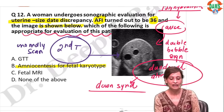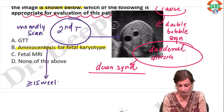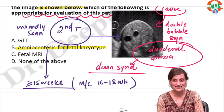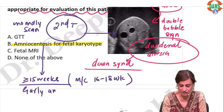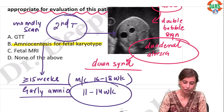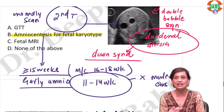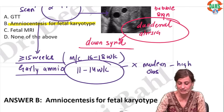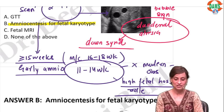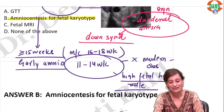So you've picked up an anomaly. Now you will do amniocentesis. Remember, amniocentesis can be done any time beyond 15 weeks, most commonly between 16 to 18 weeks. Who is going to quickly tell me what is early amniocentesis? Early amniocentesis is when you do it between 11 to 14 weeks. Early amnio is not done in modern obstetrics because it has a high fetal loss rate. We will only do it at and beyond 15 weeks. Okay? Good to go, everybody?